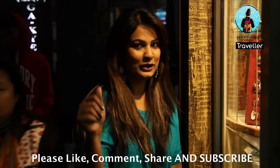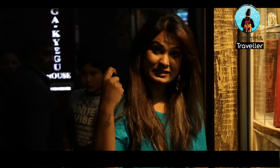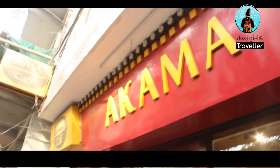Two things for you when you come to Majnu Ka Tila. Number one is that, you know, this market is not cheap. It's actually on the expensive side. So don't expect it to be somewhere like, you know, in the Lajpat Nagar or Sarojini Nagar. The second thing is, nevertheless, come here to enjoy the Tibetan culture, because I promise you, you will have an amazing time spending your day here.